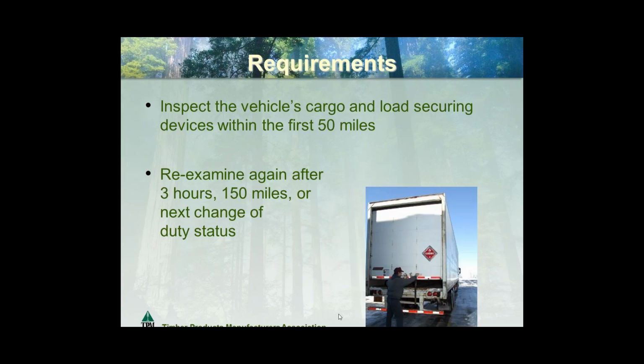Inspect the vehicle's cargo and load securing devices within the first 50 miles. After you get it all secured, you need to go back and revisit that load, because things shift, things balance out, things move where they want to go, and then you have to recheck the loads. A good rule of thumb is about 50 miles. It can jiggle stuff loose, so you want to go back and tie it down.